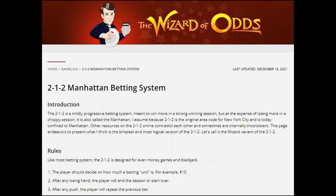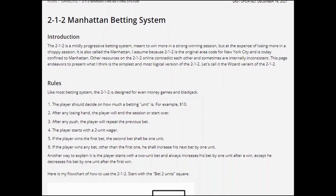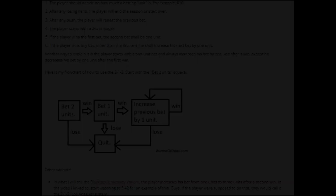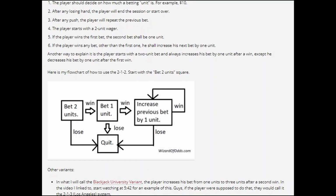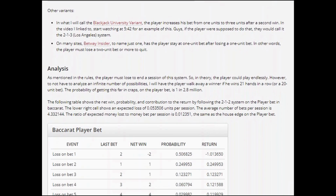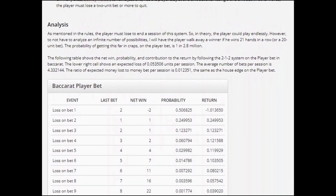This is my page about the 2-1-2 betting system at my website, Wizard of Odds. So at first I explain a little bit about the background behind the system. Then I go through the rules of it, and I have this flow chart, which you may enjoy, that also explains it. And then I go into analyzing what you can expect to happen under a variety of different games.